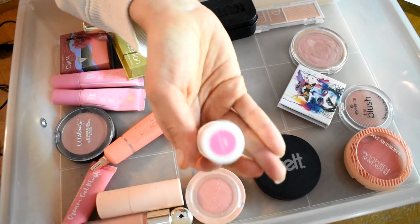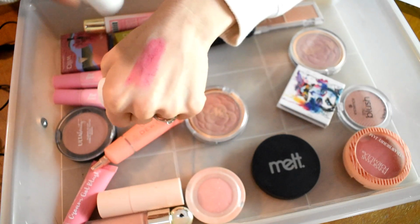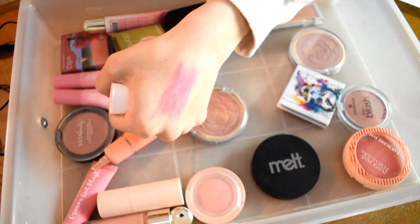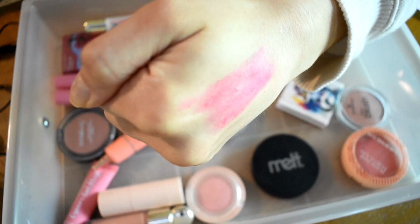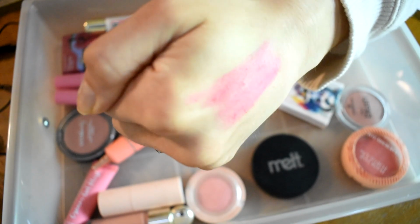Another keep is this water blusher from Undone Beauty. I have mine in the shade 270 Raspberry. I love the color of this. It's perfect for that cold girl makeup look, and it kind of stains your cheeks, so it's very long wearing, and also it feels really cool on application. It almost feels like cold, like you literally are applying cold water to your face.